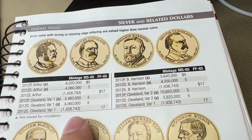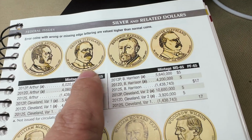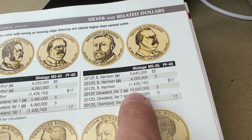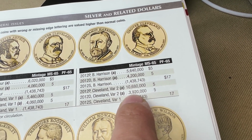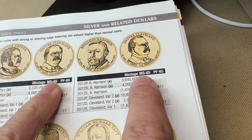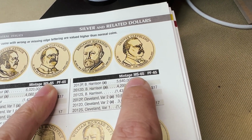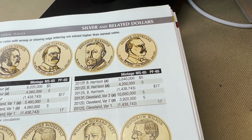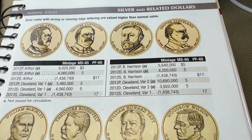We've got our Grover Cleveland Variation 1, 4 and 5.4 million respectively. And here's our Grover Cleveland Variation 2. We had the Philly, which was 10.68 million, so you really want to find that Grover Cleveland Denver minted Variation 2. And there's a reason he has 2: he was president twice. He was officially president first in 1885 and then became president again in 1893. So he had 2 runs as president, and that's why he is in here twice.